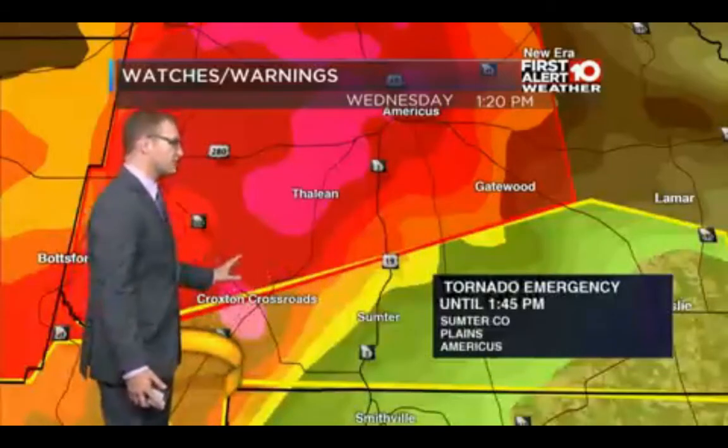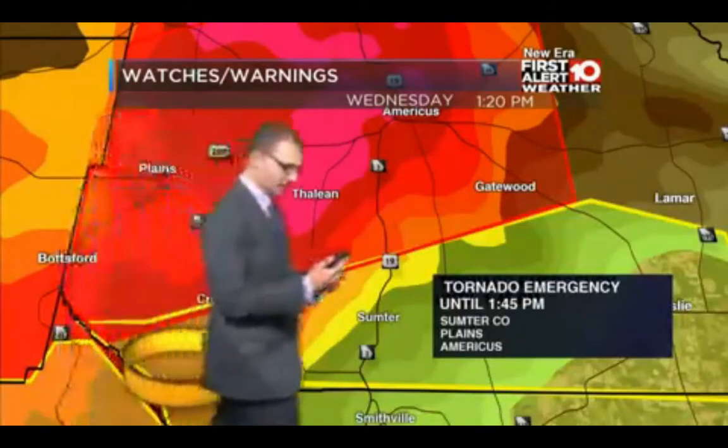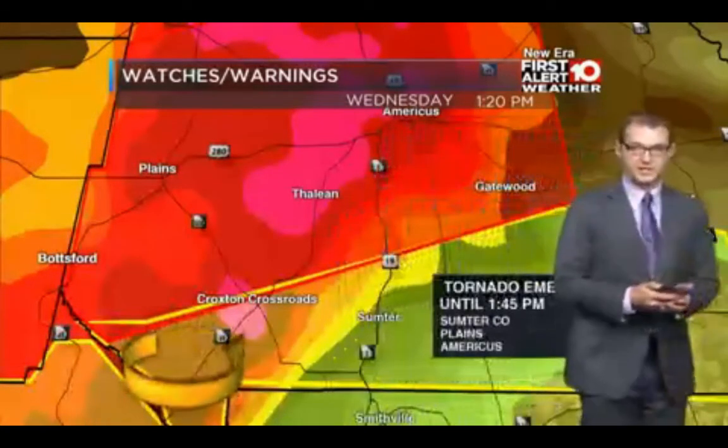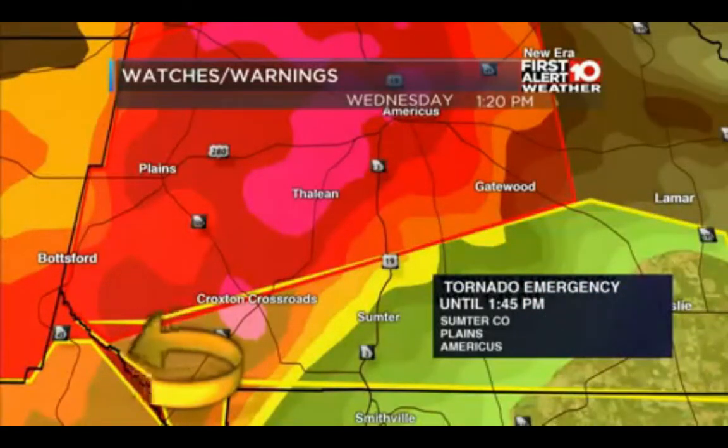But what's most important right now is this rotation that's south of Plains, and it's continuing to move off to the east at 30 miles an hour. The tornado emergency is in effect until 1:45.